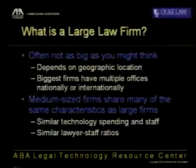Medium-sized firms, which I'll describe in a second as firms with 40 lawyers up to about 100, will have a lot of the same characteristics as a large law firm. So if you end up going into a firm that doesn't have more than 100 lawyers, you will still likely see a lot of this technology. If you don't see it, then I would definitely encourage your law firm to look at it, because these types of technology are making the large law firms work faster and better, and they will allow mid-sized firms to do it as well.